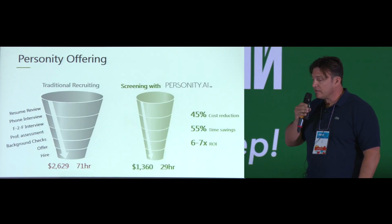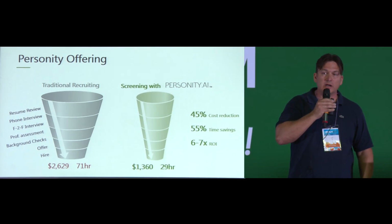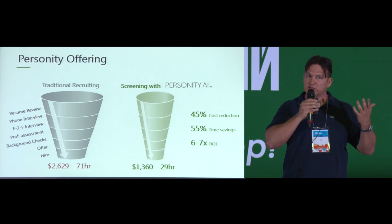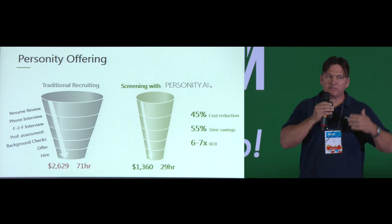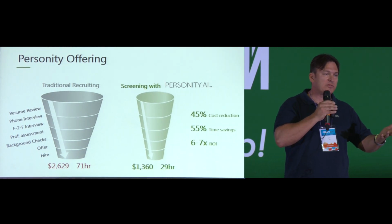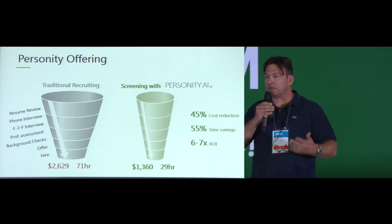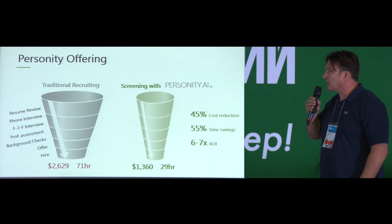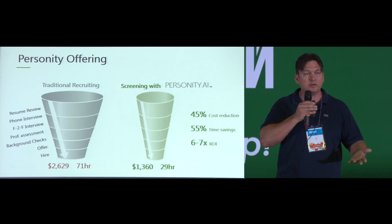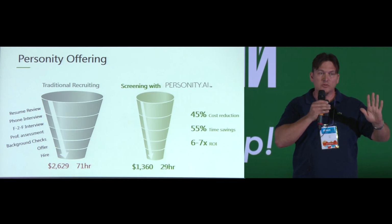And in terms of benefits, if you think about traditional recruiting, on average, in America, 250 resumes are sent for every position. That's a big number. And then they have to read it, and then they have to call some of them. They have to invite some of them to a face-to-face interview, skill assessment, and so forth. In America, there's also something called background checks, where they basically find out whether someone has had legal problems in the past.